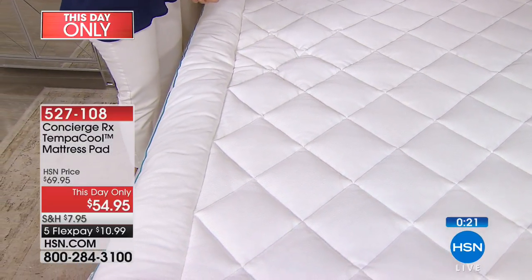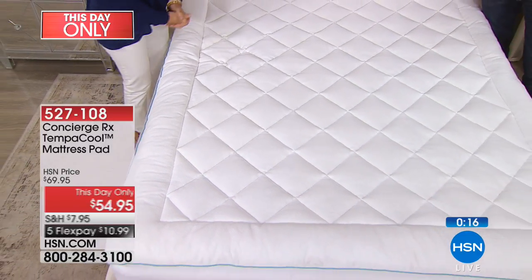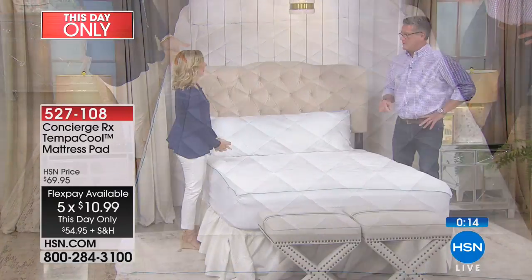And remember, throw it in the wash, throw it in the dryer. It gets better and better. $10.99 on our Super 5 Flex today as we celebrate the royalness of the world.